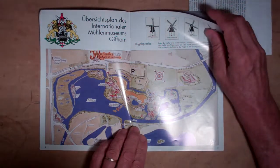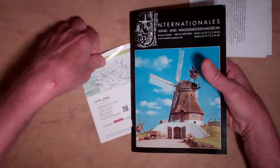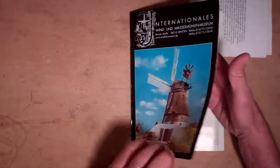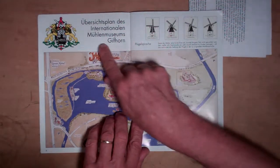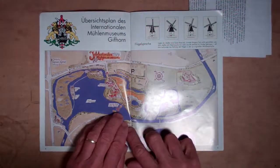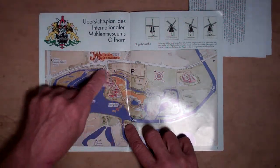177th day, third video, I think it is. I decided that I should show you this. This is a guide, not all of it, but anyway, here's a map of the Mill Museum at Gifhorn, and here's the entrance. So we parked here, came in here.